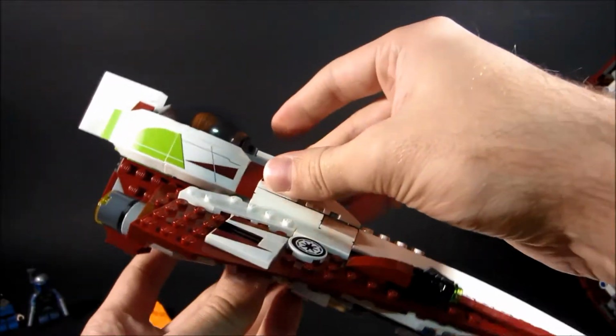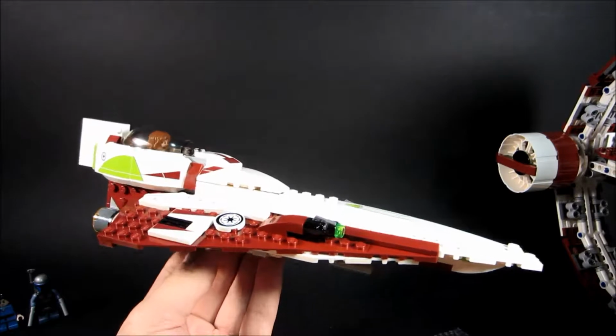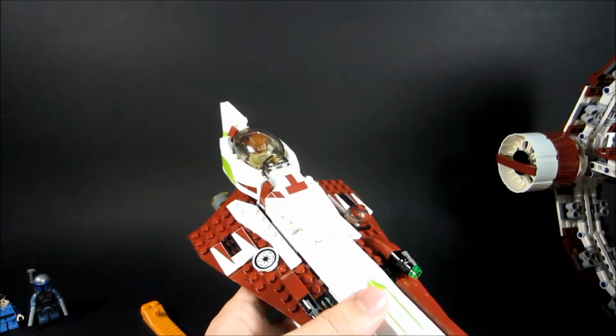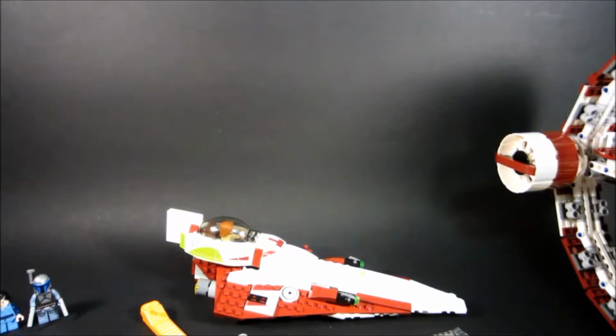Everything would be so much better about it. And normally I would complain about the height of this. But the Starfighter is very weird in Episode 2. You see it, and it's like, okay, it's very shallow, very shallow, very shallow. And all of a sudden it shoots up. It's really weird. Weird angles on these things.